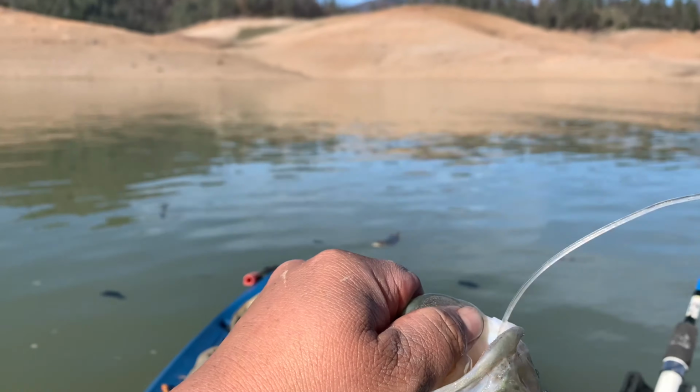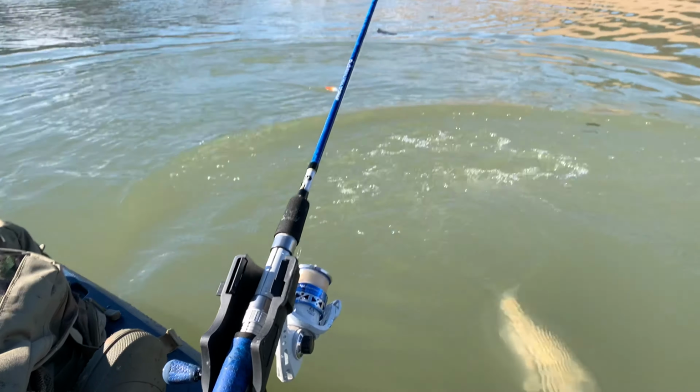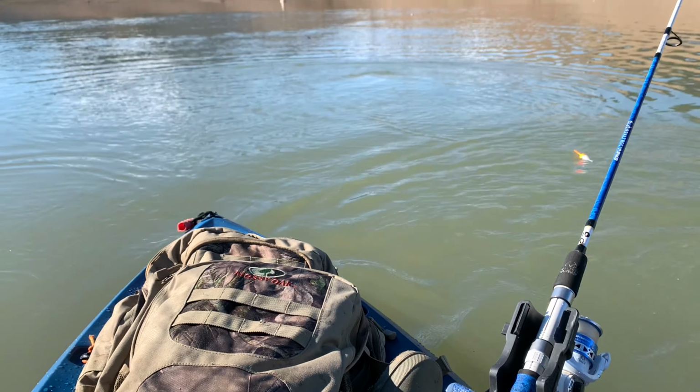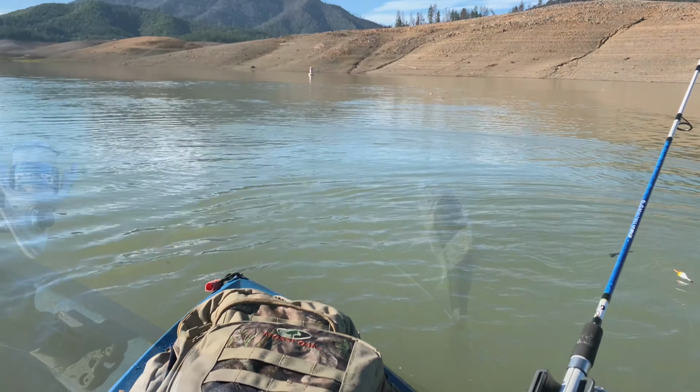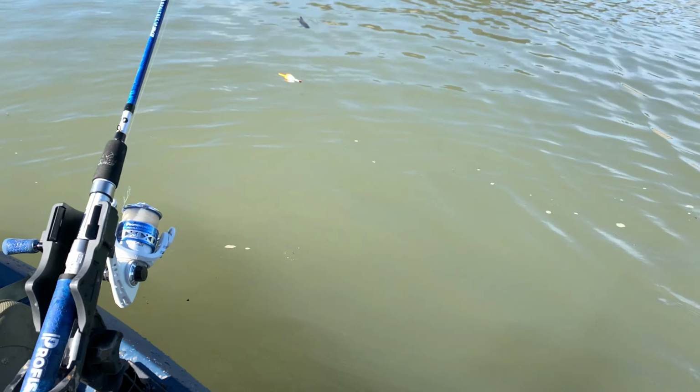First fish in 2 hours. There he is. All right, we are back to the original fishing spot. He's the biggest, he's a big one too, guys. He's about, I'd say about 15 and a half inches.